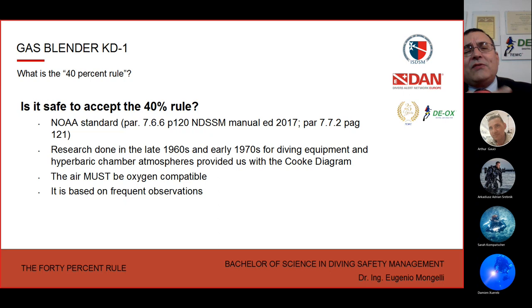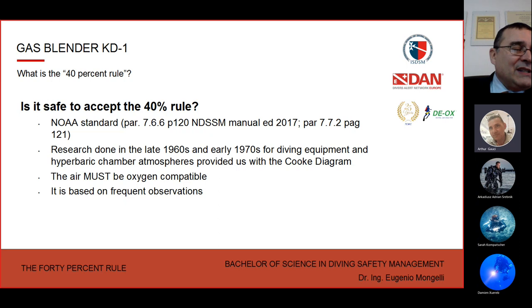Then, of course, CSER does not allow us to have more than 21%. But I tell you that in all the diving centers and diving organizations, the well organized ones, all of them have a separate cylinder for nitrox and a separate cylinder for air, and it is not generally mixed up. But from the point of view of CSER and the law, I don't say anything.